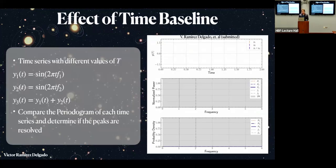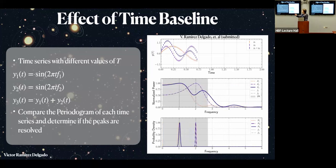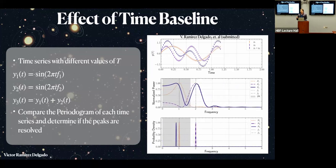The other example that I want to highlight is how important the time baseline is, the time baseline that determines your resolution. So for this example, I generated 3 time series. 2 of them were just sinusoids with their independent frequencies, and then the last one is the addition of the 2 of them. And what you obtain when you look at basically the evolution over time, which simulates that you take more and more data, you see that the periodogram changes shape, but you do not find the right frequency until you have enough coverage of your signal, which is what we expect.